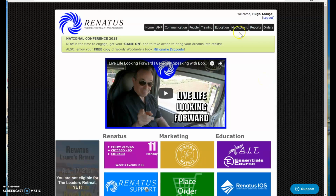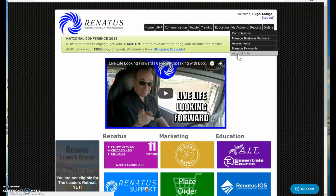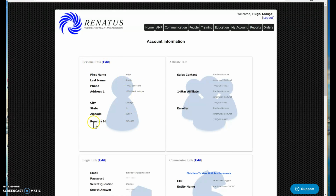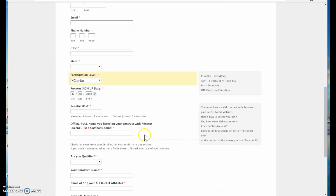So when you sign in to your Renata's in your business center, you go to My Account Information. And then it's right there on the very first personal info page, with your information and your Renata's ID number. So you copy and paste it and put it here.